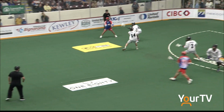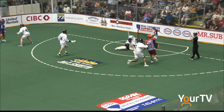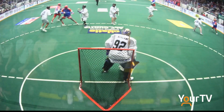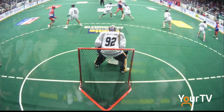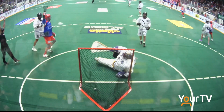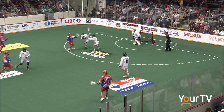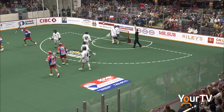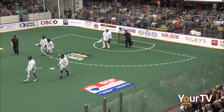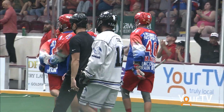Let's take another look. And Katoni heading to the weak side for the left-handed shot. Still gets a lot on it. Chiliano wasn't quite ready. 5-hole between the legs. Evans coming in all by himself, scores! Sean Evans! A couple quickies by the Lake Show, and it's a 13-9 game.